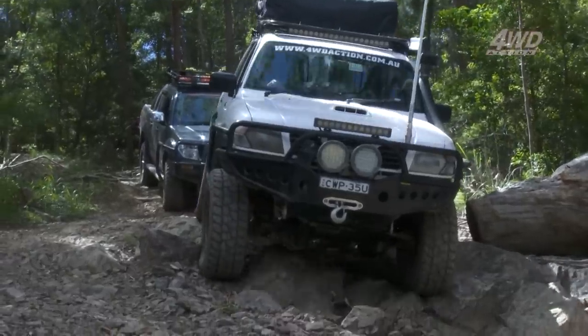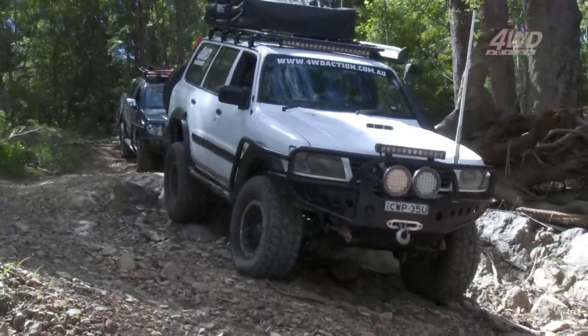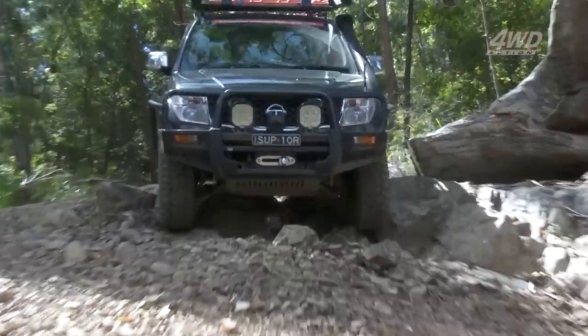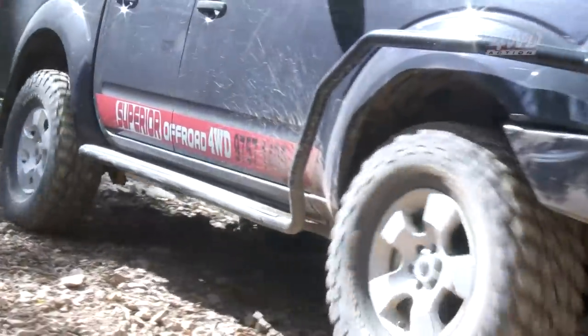Now that is a slide. Woohoo! Whoa, Shaun again for a bit of slide. First gear, where it aims, let's try not to hit that stump on the left there. That GU is just such a capable bit of kit. I love it. Beautiful. You know it tracks steep when your seatbelt locked on. Chris has done a lot of work on his D40 and it really shows on hills like this. Nice drive, mate.